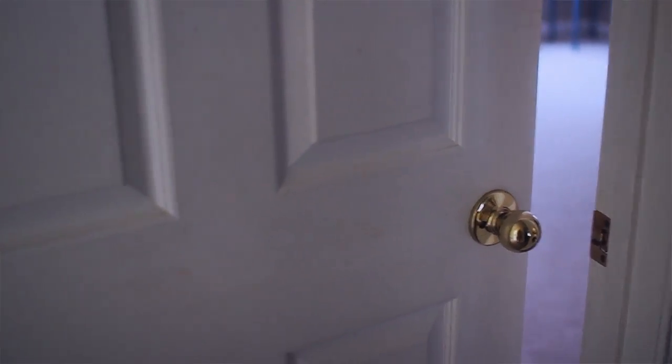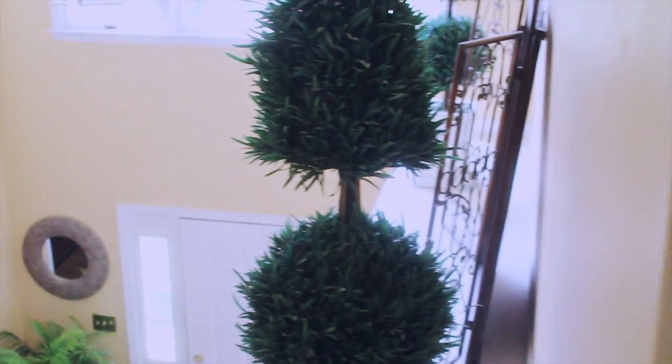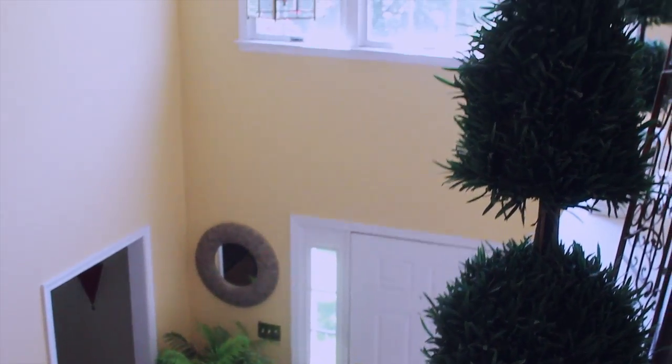So to kick off this room tour, we're gonna start out with the door, which you guys can barely see. To the left of my door is my main entryway, I guess, to my house. Let's step right on in to my office, aka where I live.